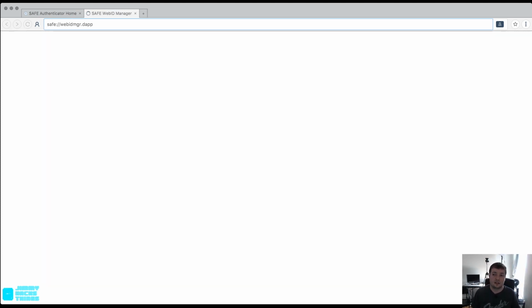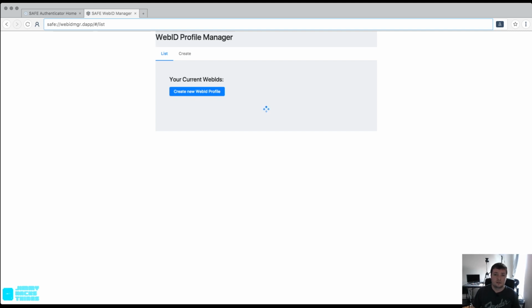It goes to safewebidmgr.dApp, and this loads the WebID manager over the peer-to-peer network. I think that's really cool. Now, however, how does that actually work? Well, in reality, the network is just fetching HTML and JavaScript, and of course, CSS and pretty much front-end attributes. But the browser exposes APIs into JavaScript, which we'll see in a little bit. It exposes APIs that allow you to interact with the Safe Network. And one of the APIs that it exposes is management of WebIDs. So presumably, I guess that's why you have to enable experimental APIs.